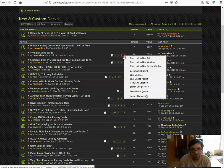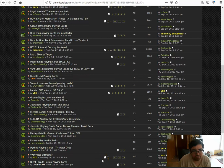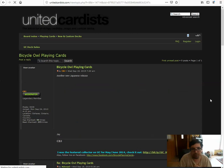This one is one I want to talk about here. If there's anything new on that. And then there's this, the Bicycle Owl Playing Cards. This is another, if you happen to come across it. If any of you are in Asia, in Japan, you come across any of these exclusive Japan releases, hit me up. I'm always interested in bicycle branded decks.